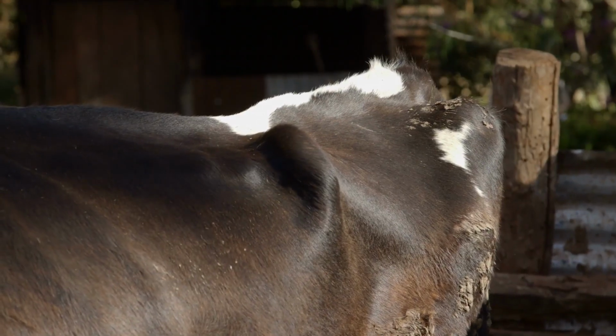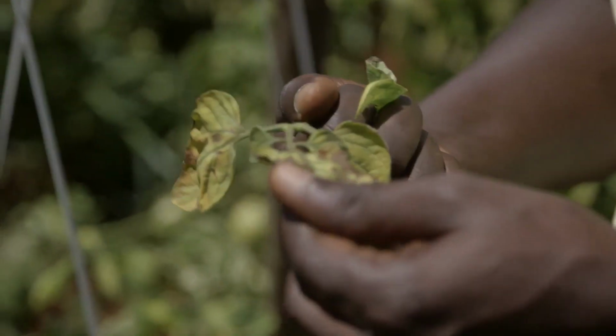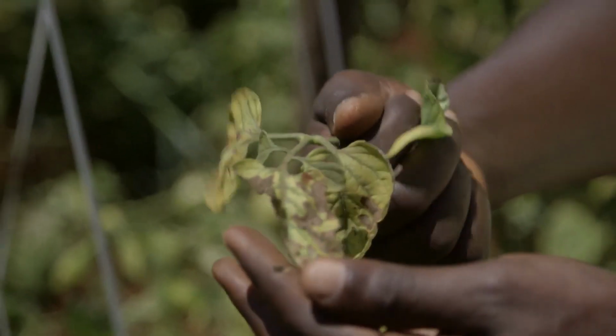So, we've learned about growing good mangoes, and how to dry the mangoes to make even bigger profits. But there's still lots of work to be done. Coming up after the break: dairy nutrition, choosing the best maize seed for your area, and getting rid of pests and diseases in tomatoes.